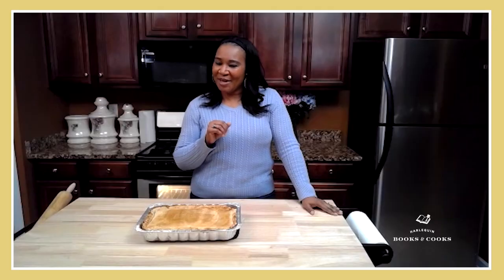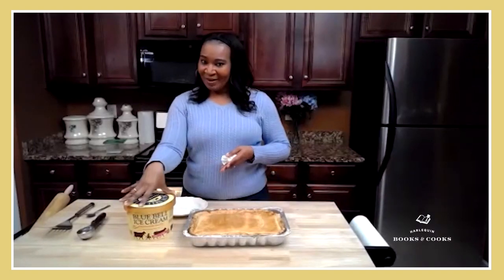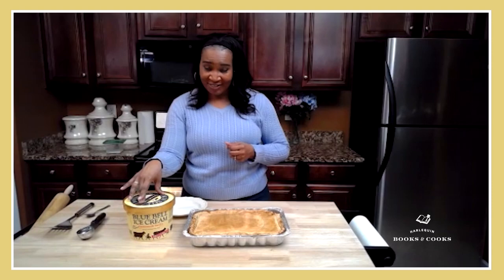So Maisey, guess what? What? It's time. Let's dig in. We can cut this up, serve it on the plate with some ice cream. Let's do it. All right, Maisey. We got our cobbler. My favorite ice cream. Now, this is our hometown ice cream, Bluebell ice cream. Vanilla ice cream is my favorite. What about you? What you got over there going?